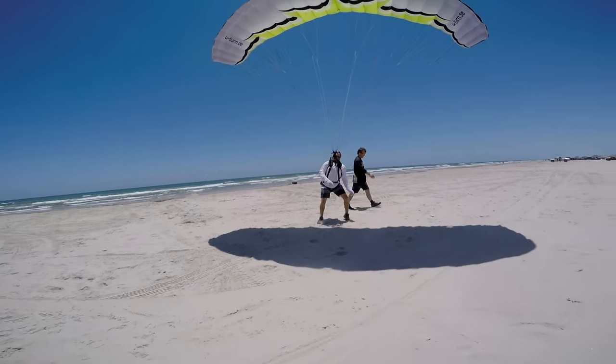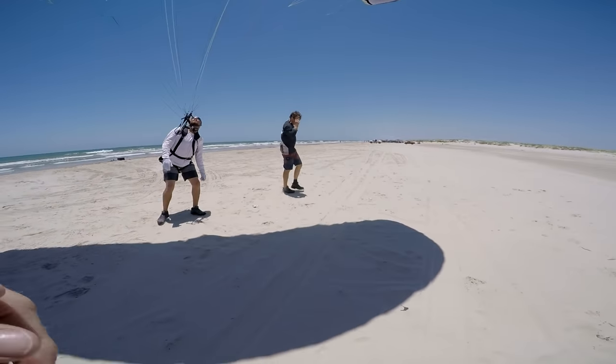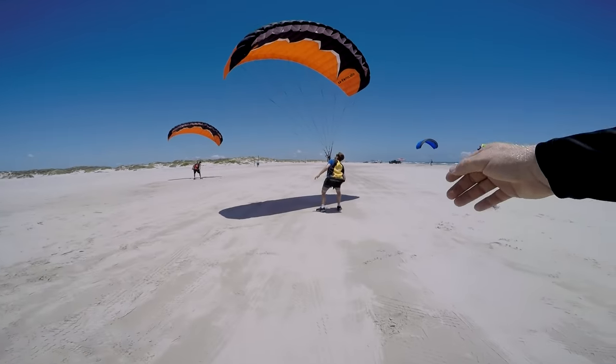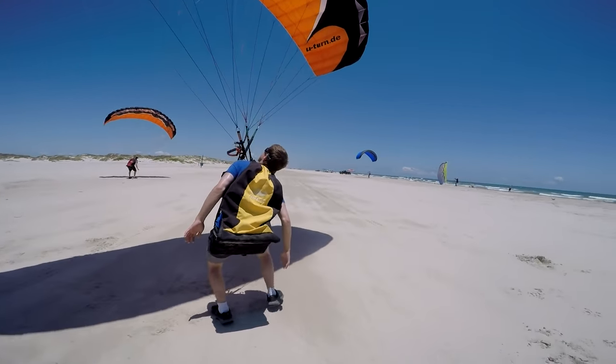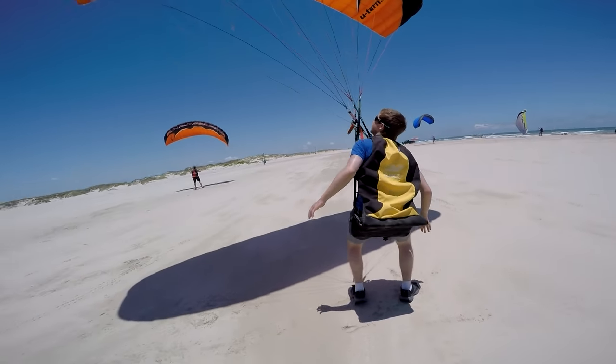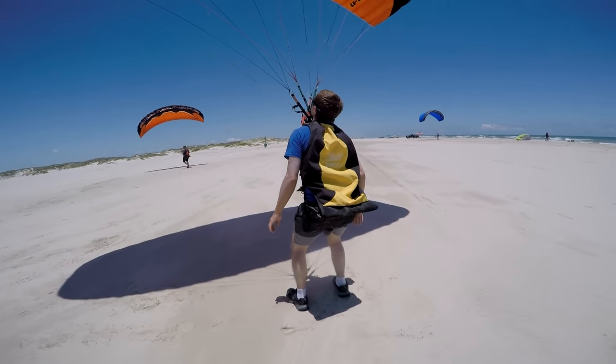Stay square with the glider. Don't turn. Looking good. There you go. Lean, walk. Yep. And don't overdo it. Lean right, walk. Walk. Head down, butt up. Roll the hips and head up. Beautiful. Nice job. Lean, walk.